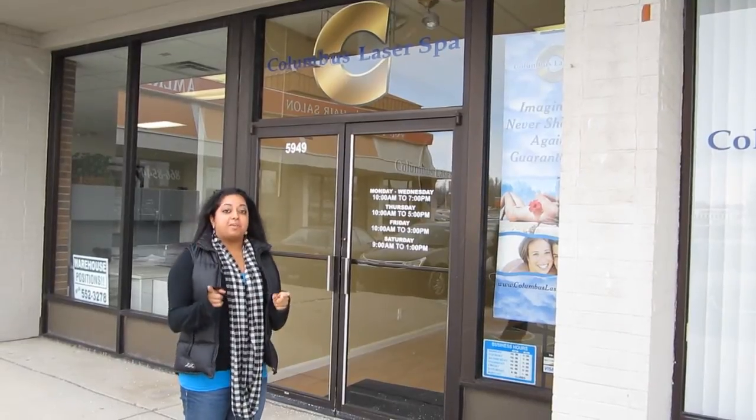Process of how you can be hair-free in 2012. And now I'm here with Adam. He does all the consultations here at Columbus Laser Spa, and will answer pretty much any question you have, which to me, the biggest one is, how many treatments does it take somebody to be hair-free? Well, it's going to take 6 to 8 treatments to get you or anybody else hair-free anywhere on your body.